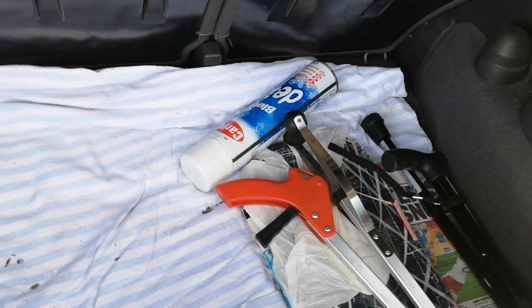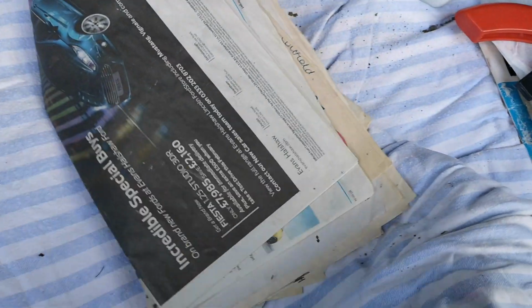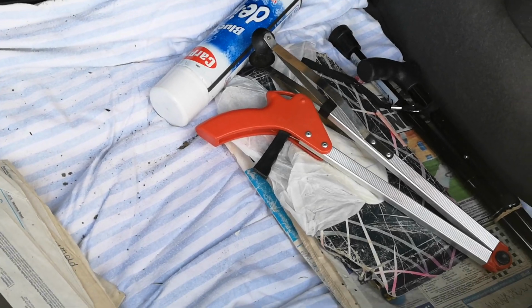What do we got in the back? We've got some straps and bits and pieces. Mum's walking stick, she'll kill me for showing you that. And let's have a look under here. We've got clips and trims and bits and pieces and a spare wheel. I'm not going to take it all out now because it has got Mum's bits and pieces in there, but spare wheel in the boot.